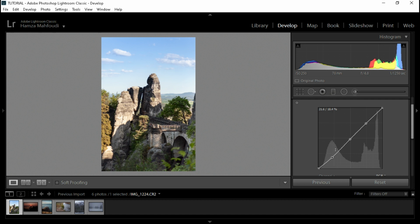This one a bit down, the mid-tone a bit up, pop up a bit the highlight, not so much, and then I bring it a bit down from here. So it's killing it, to pop up the blacks a bit to the offside, so when it's printed it's also nice.